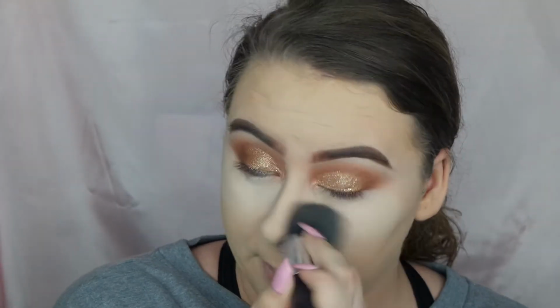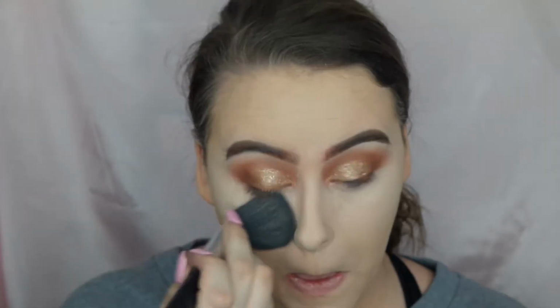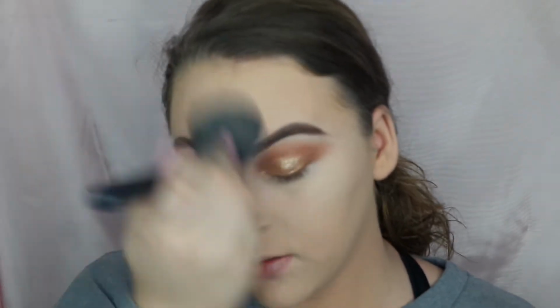It's so good. It doesn't dry my skin out. It brightens up my under eye. And it really just smooths out my pores.